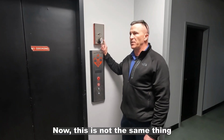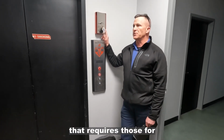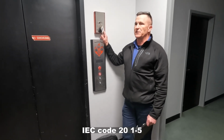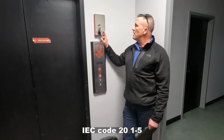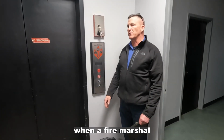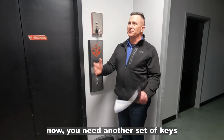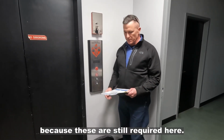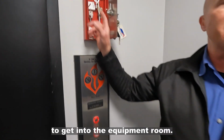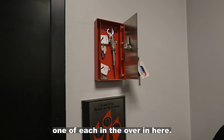Now, this is not the same thing as your Knox box situation, where that's a different code that requires those for you guys to be able to get in buildings, right? So this is part of the 675 IAC code 21-5 that requires all the elevator keys to be in this enclosure also. So I've had issues in the past where a fire marshal will come on a building and say, we need all those keys in that box to be out front. I'm like, no, you need another set of keys to be out front because these are still required to be here. So what you need in here is the machine room key to get into the equipment room, all the key switches that operate the elevator, one of each in here.